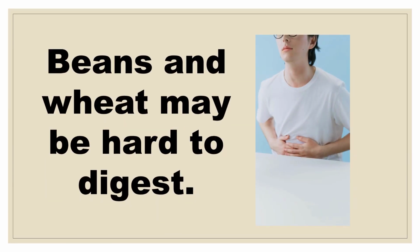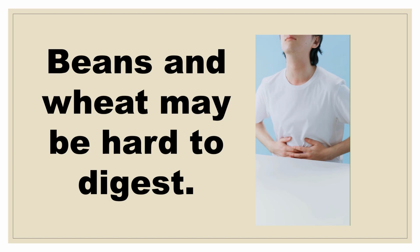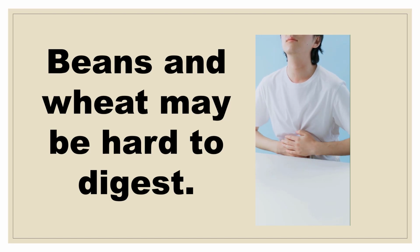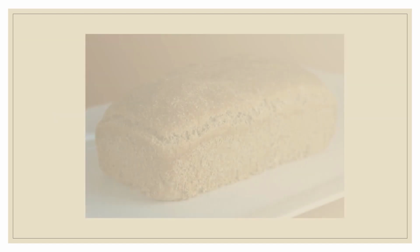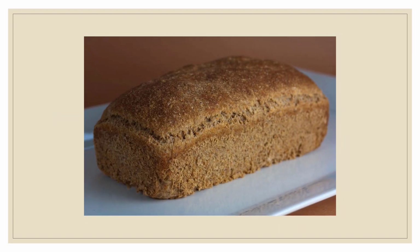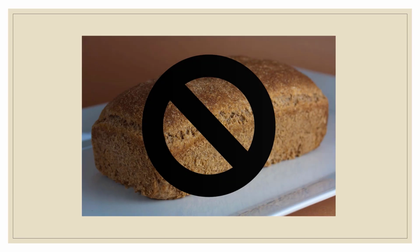Also, sprouts have a lot of enzymes, and because of that, they are easier to digest than many other foods. As an example, you may have a hard time digesting beans or wheat, but you may find it easier to digest those things if you eat, for example, sprouted lentils and bread made with sprouted grains. Now, obviously, if you have a severe gluten sensitivity, this doesn't mean you should run out and buy sprouted bread, but you may find that your body better tolerates grains that have been sprouted.